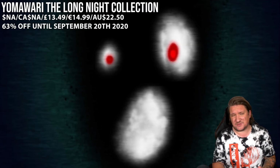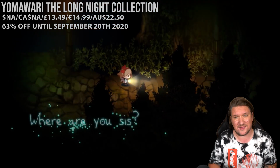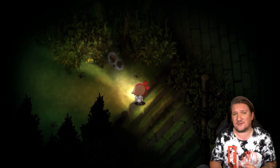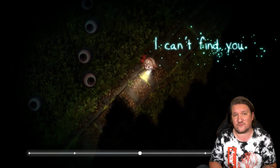I think it's fair to say with this one though, YOMAWARI, this one just beat expectations from me in nearly every way. Same thing here as Bandai though, look, they've got a lot on sale right now and they really are masters of importing more obscure titles to the West, and maybe check out their other offerings.